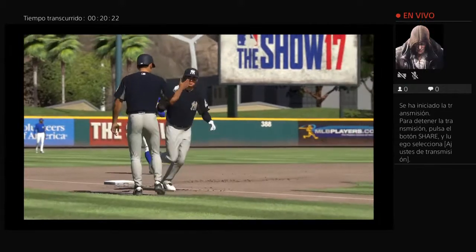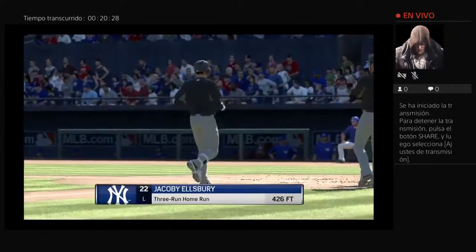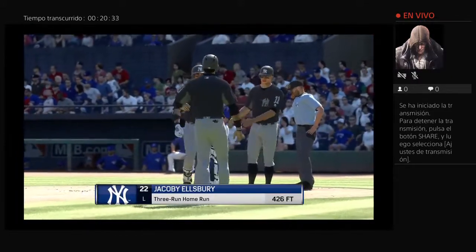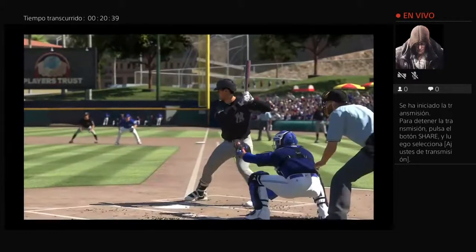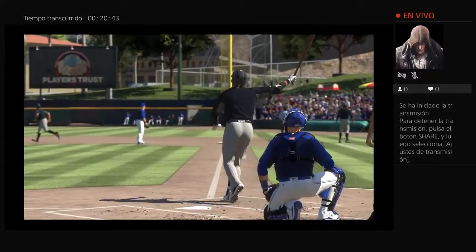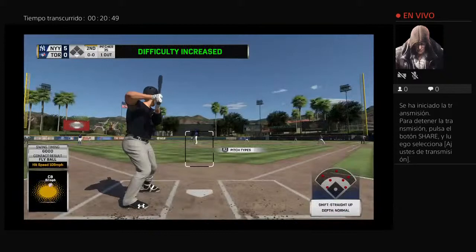3-run home run down the line in right, and that'll stake the Yankees to a 5-0 lead now. Well, it's only spring training, but this is the kind of swing that makes you anxious for the season to start. Track the ball all the way and just exploded on it for a homer. He looks ready.